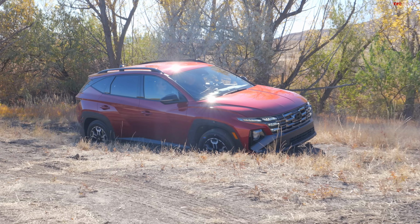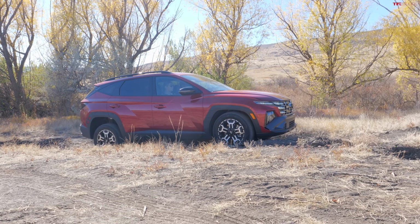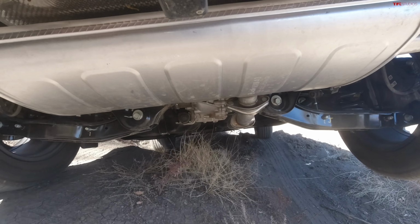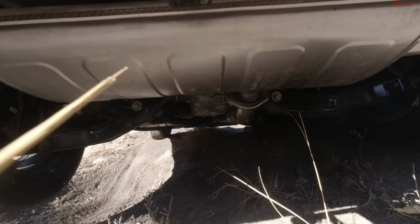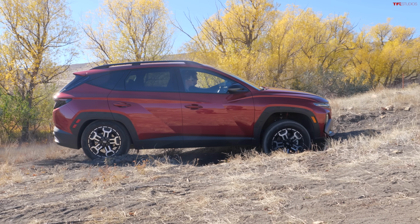Hey, made the first part. Yeah. We're farther than I thought we would get already. Yeah, but now it's going to get rough. See, now we're on two wheels. Hey, we're still going. Wow. I am impressed. Okay, Tucson. And I'm not using momentum. I'm just letting the vehicle do its thing.